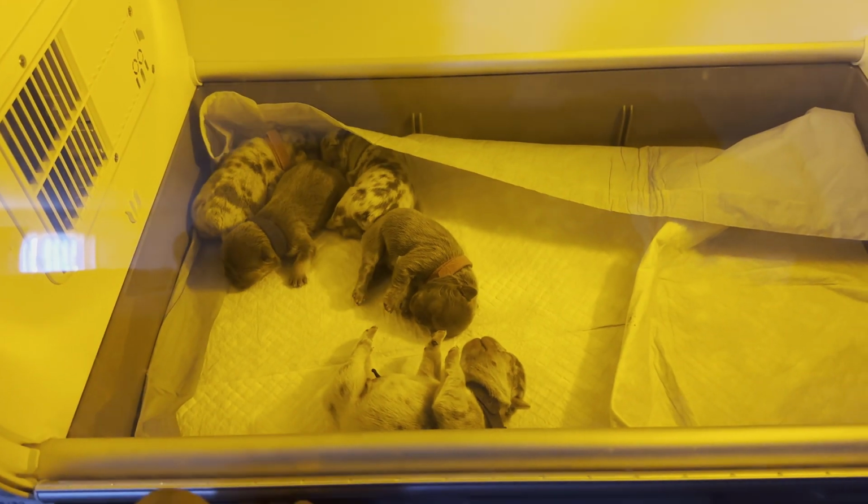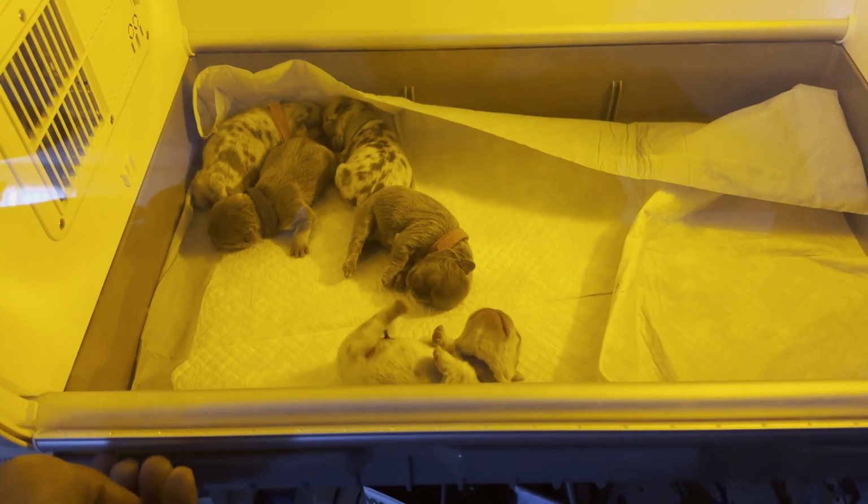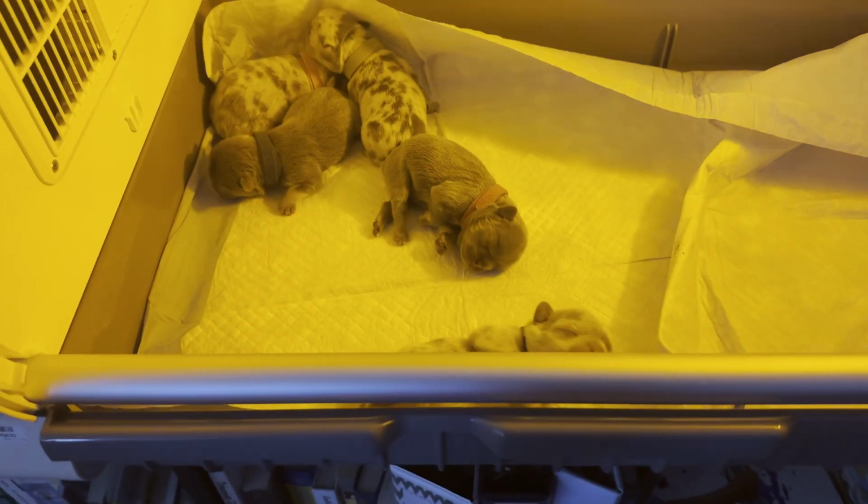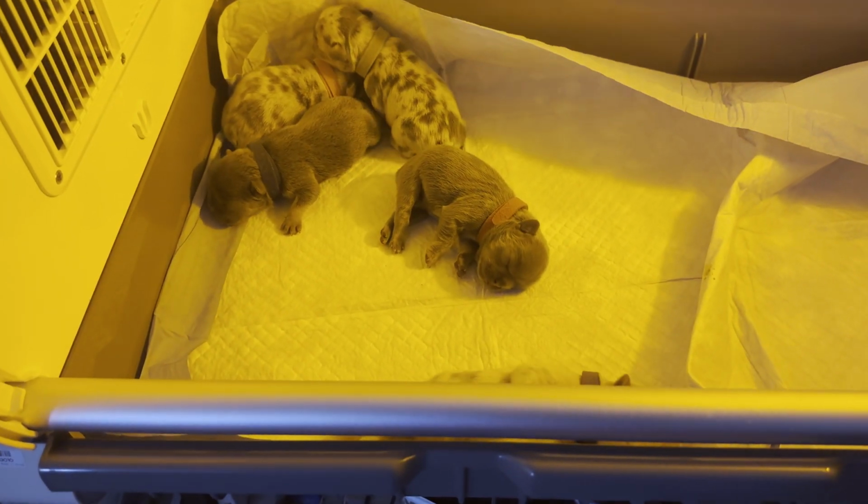It's very important to ensure you turn the incubator on for about 5 minutes to let the temperature get above 85 degrees Fahrenheit before placing them in there, as puppies cannot regulate their own body temperature for the first 2 to 3 weeks of their lives.